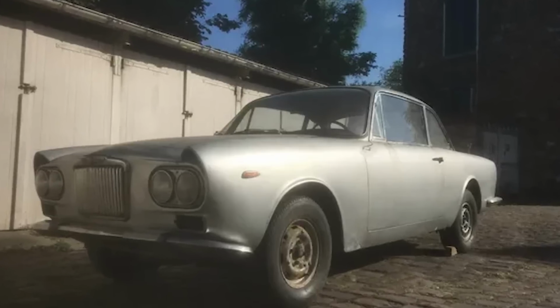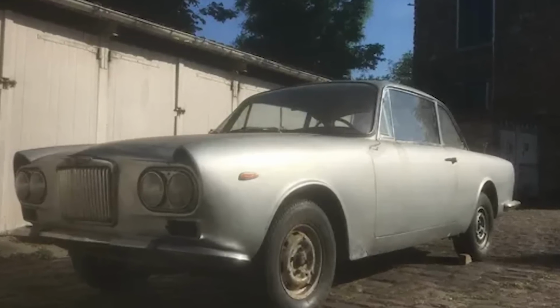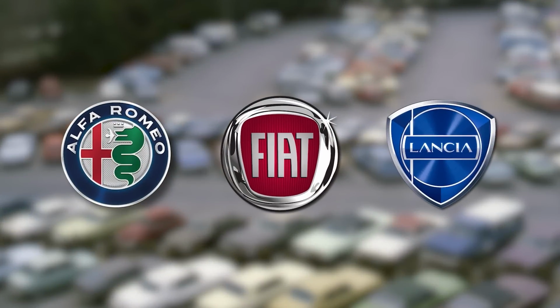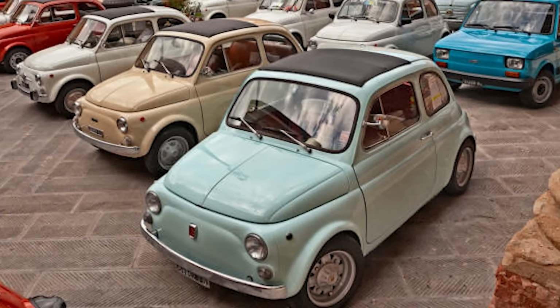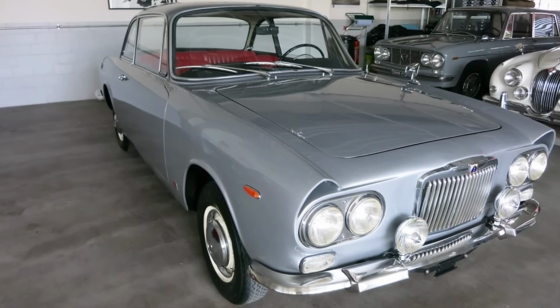However, despite the dramatic unveiling, the Venezia faced challenges from the start. The Italian market was highly competitive, with established brands like Alfa Romeo, Fiat, and Lancia dominating sales. These manufacturers offered cars that were often more affordable and better suited to local tastes. The Sunbeam Venezia, priced at a premium, struggled to find its niche among these rivals.